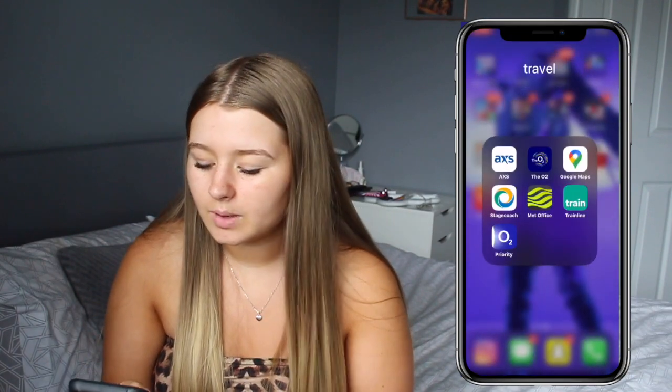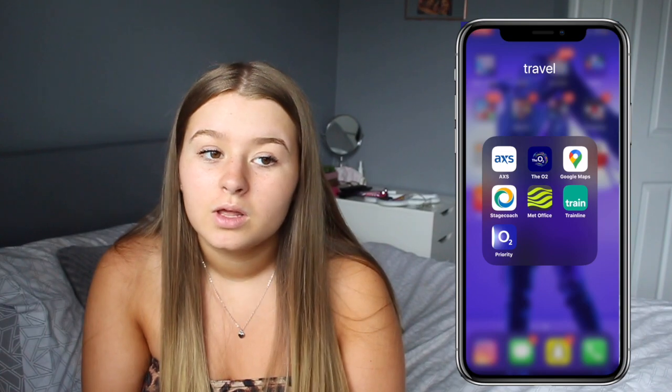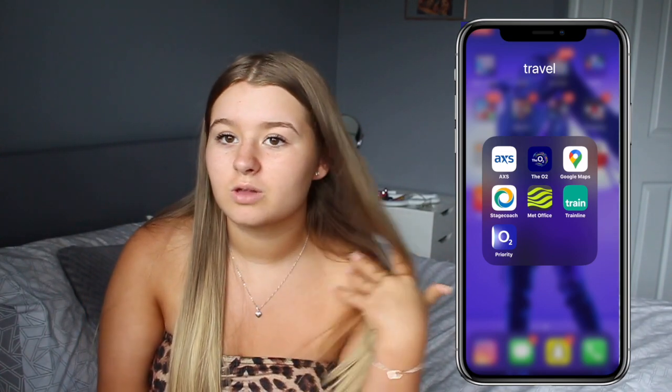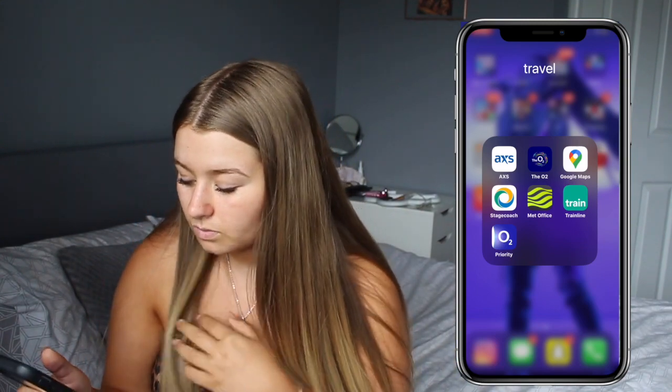Google Maps, because I'm constantly using that because sometimes me and my friends go on walks and we don't know how to get to places, or we walk to someone's house and we don't know how to get there, so we use Google Maps.